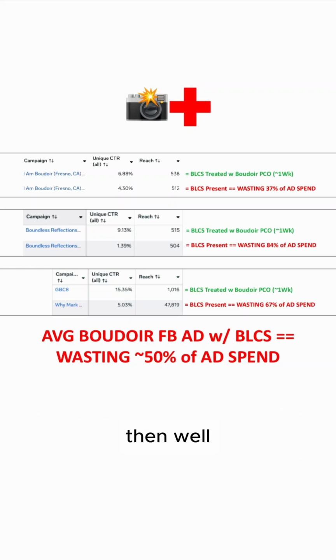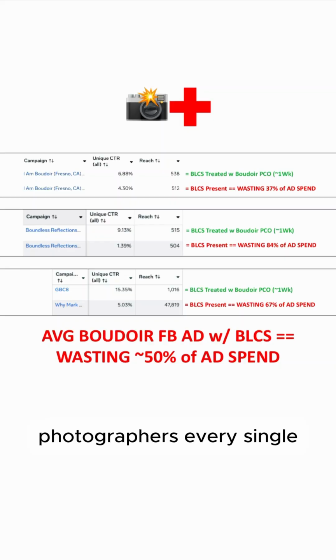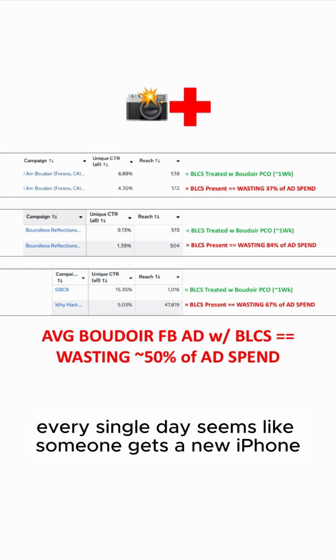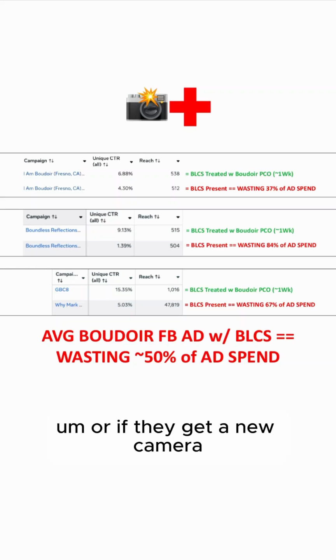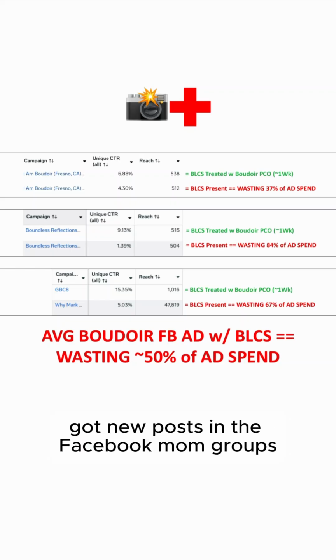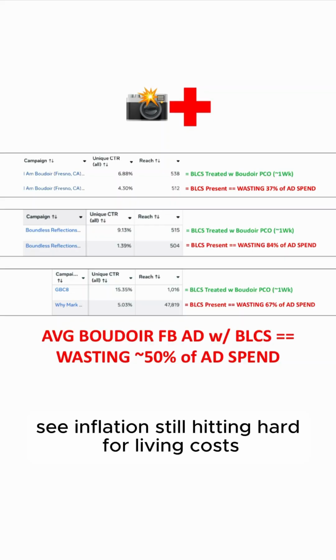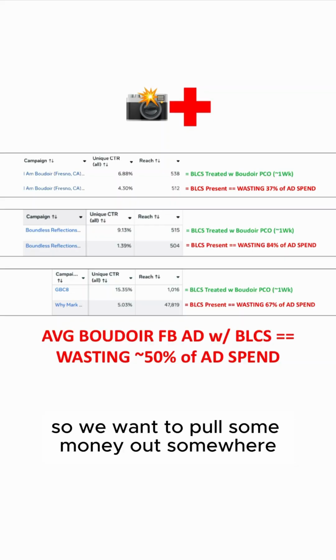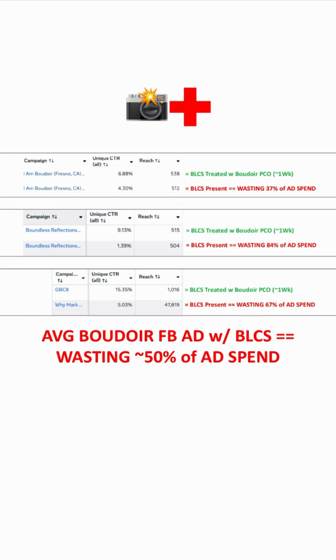Then, because you're looking around the marketplace, it's getting more and more saturated with Boudoir photographers every single day. Seems like someone gets a new iPhone, they're throwing up their Google business profile saying they offer Boudoir. Or if they get a new camera, there are new posts in the Facebook mom groups saying they offer Boudoir. And we're seeing inflation still hitting hard for living costs. So we want to pull some money out somewhere. You decide you want to do it with Facebook ads. Put that money back in your pockets.